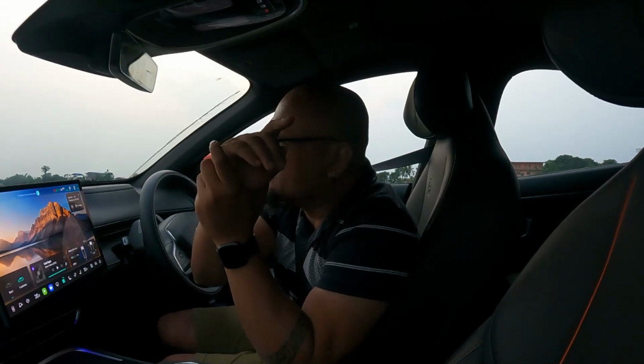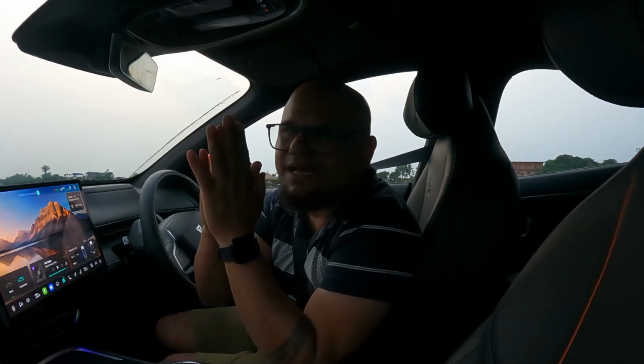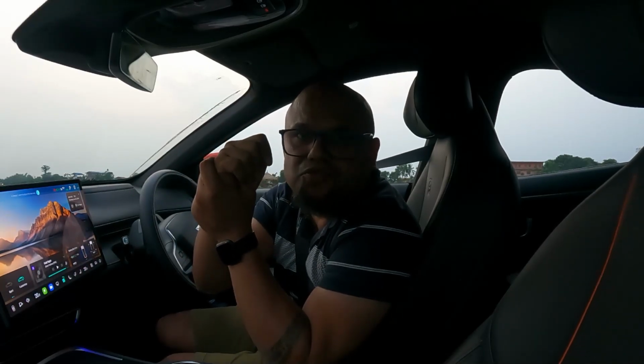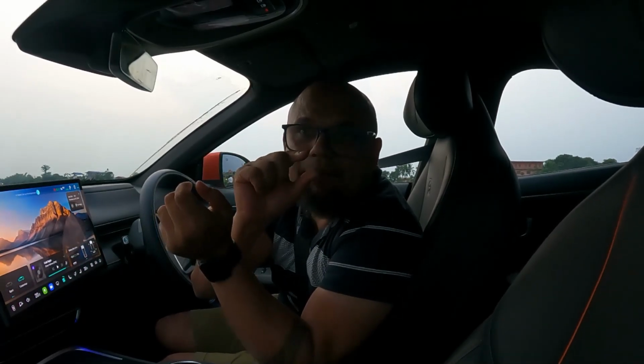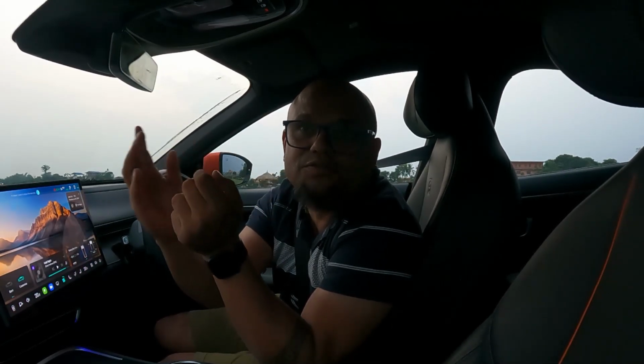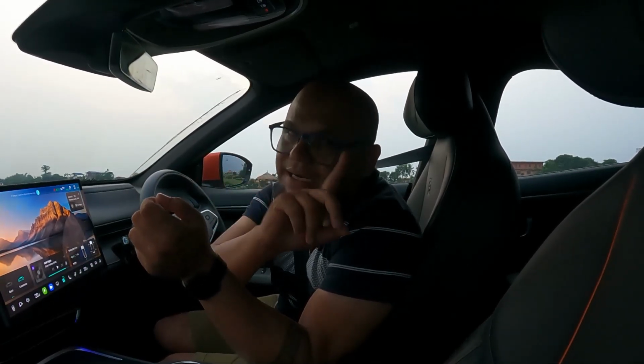And there is one very important thing that was really bothering me, and I did not like it much. As you grow with the car, you will get used to that also. But for now, that gap between leaving the accelerator pedal and the regen kicking in, I did not like it.